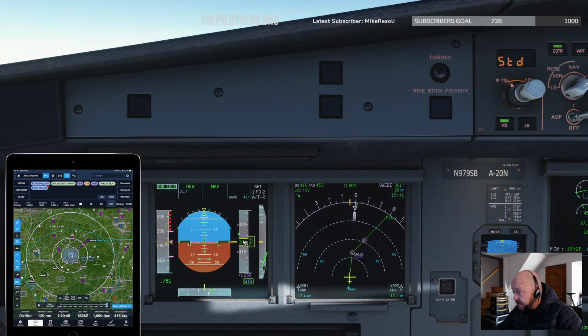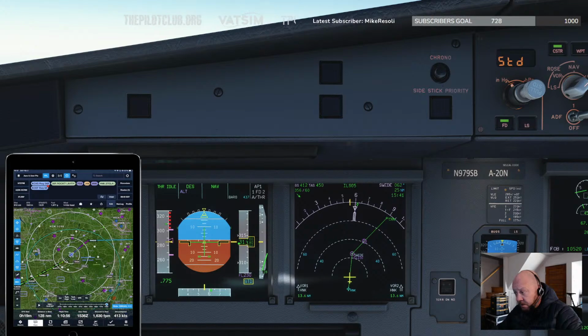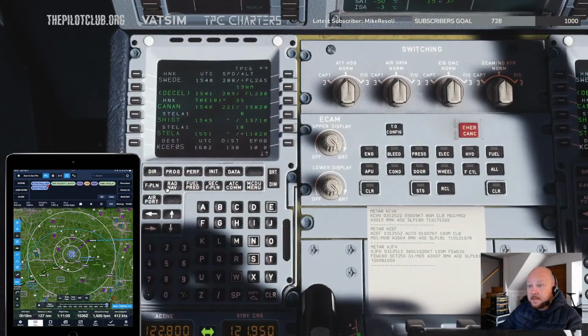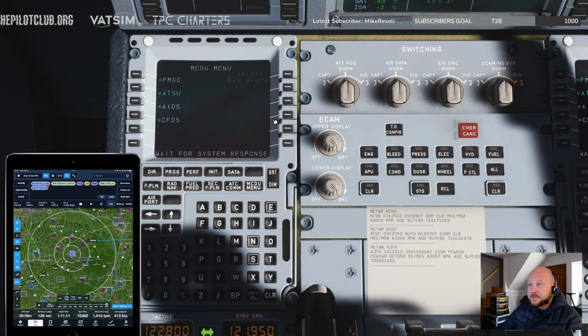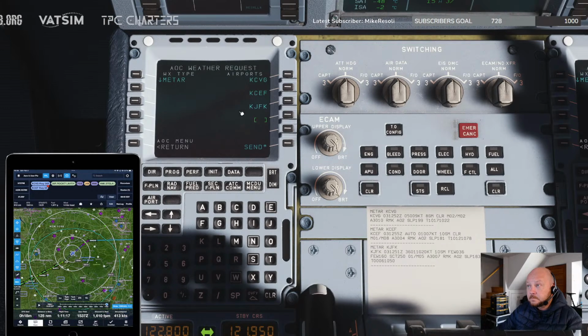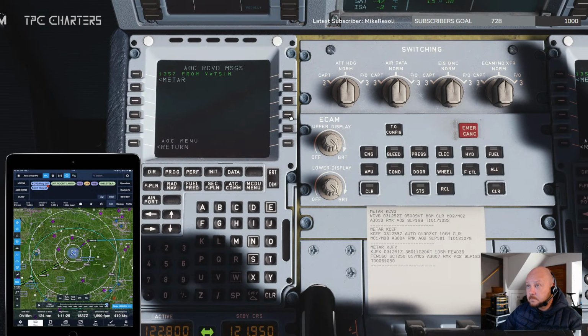All right, we're catching back up to our profile. We've got about 20 miles until Swede. I hope we can make that restriction. It looks like we will. Let's go back here and get our updated weather, just so that we have it in the cockpit. So we'll wait for that request.